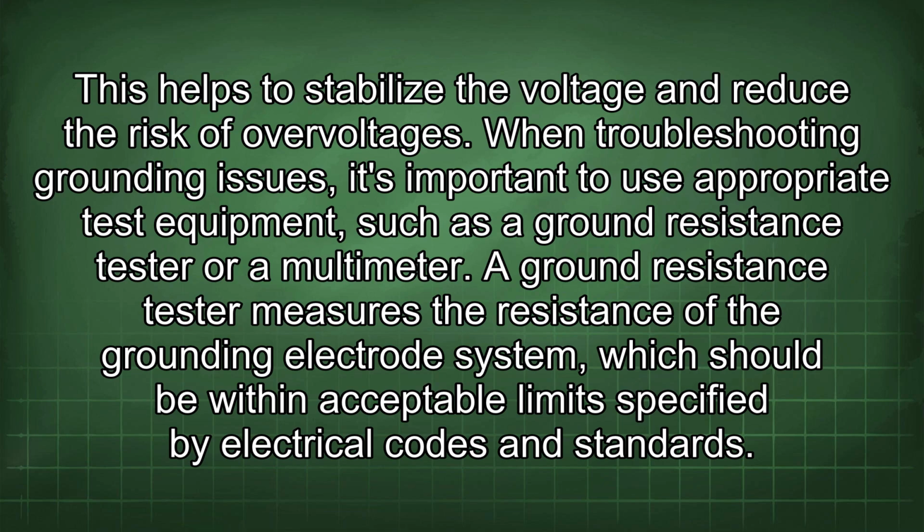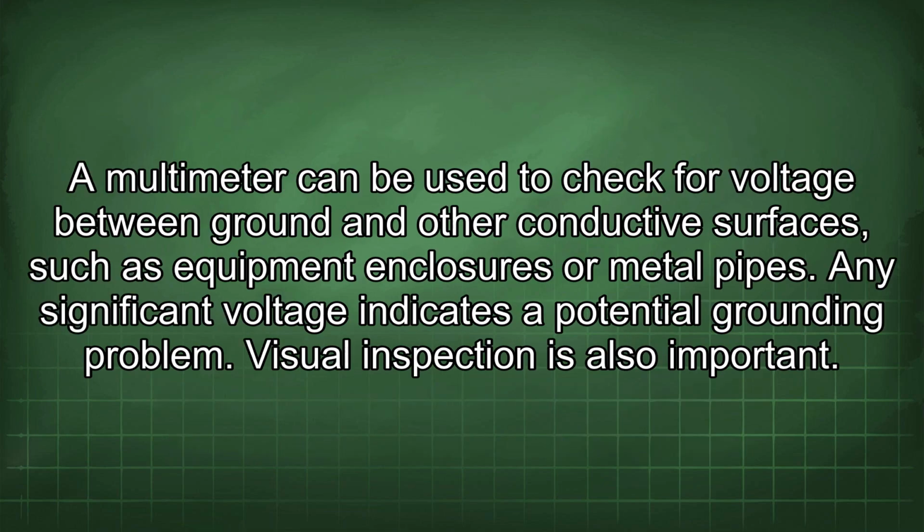When troubleshooting grounding issues, it's important to use appropriate test equipment, such as a ground resistance tester or a multimeter. A ground resistance tester measures the resistance of the grounding electrode system, which should be within acceptable limits specified by electrical codes and standards. A multimeter can be used to check for voltage between ground and other conductive surfaces, such as equipment enclosures or metal pipes. Any significant voltage indicates a potential grounding problem.